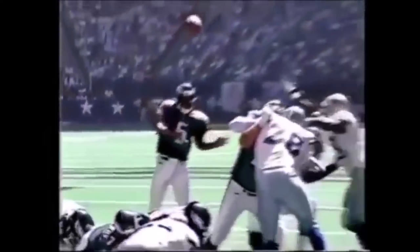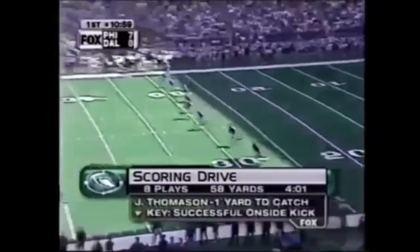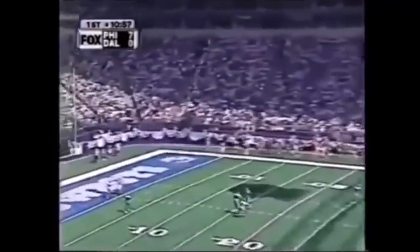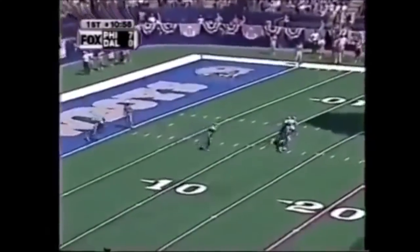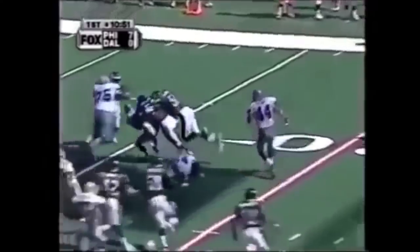7-0. They strike in a hurry. McNabb to Thomason, puts him on the scoreboard. Akers to kick off. Doesn't look like an onside kick this time. That's Jason Tucker, about a yard deep in the end zone, coming out with it. Tucker hit before he gets back to the 20.